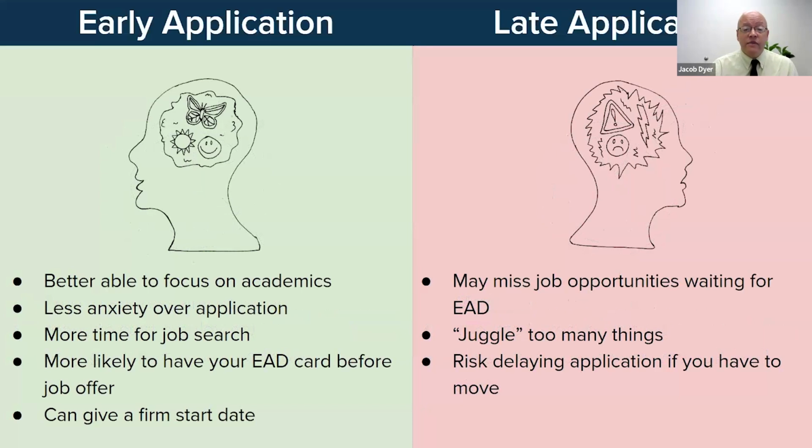If you apply early, you will definitely be better able to focus on your academics, on all this important work that you're doing in your final term of your program. You will definitely have less anxiety over your application, and more time for your job search. And again, having the EAD card is always nice to have. So important, this last piece, which is the communication with prospective employers: being able to tell an employer, not "I'm waiting and I think I might have my EAD card sometime in the future," but to have the card in hand and say, "I will be able to begin work on the 18th of February," or "I will be able to start work on February 1st," whatever day you choose. Being able to give that strong and short communication to a prospective employer is super important.